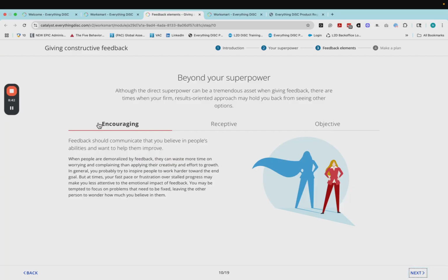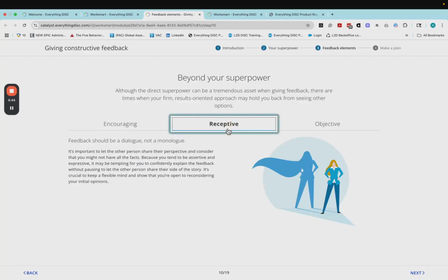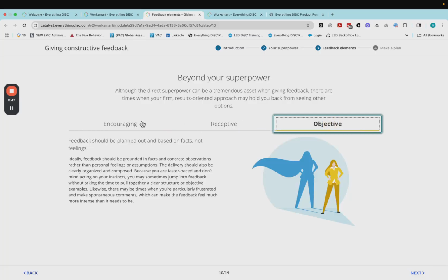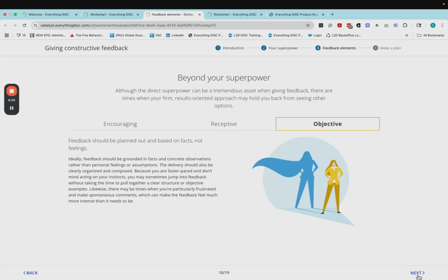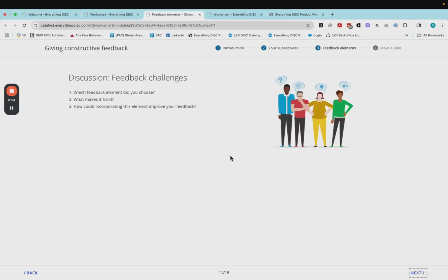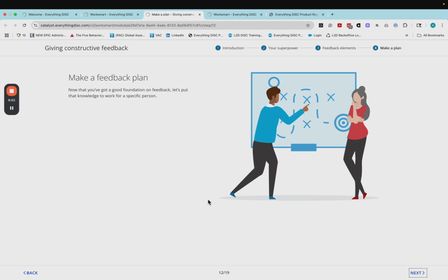And then this gives me more examples of those that don't fall within my strengths. So encouraging, receptive, and objective. And then what we're asking everyone to do is choose one feedback challenge. And then that is going to be the basis for a discussion that happens here. And then finally, making a feedback plan.